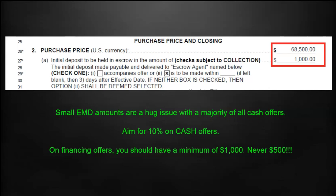One thing I see a lot, and I see a lot of $500. Don't ever do that in a foreclosure. I don't care if it's even, unless it's a HUD and it specifically says the EMD, don't ever, ever, ever put 500. It's going to be countered.